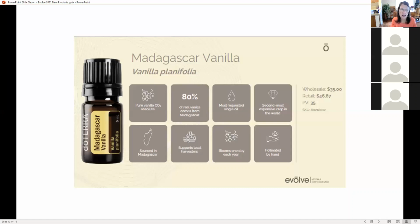And the Madagascar vanilla is not an essential oil, it's an absolute. And that has to do with the way they process it. And there's a CO2 method of processing that's really involved, that when we spend more time on this, then I'll tell you about. But it's a pretty involved process, but oh, it is wonderful.